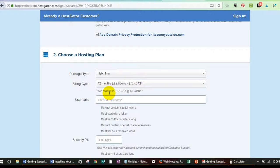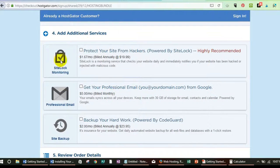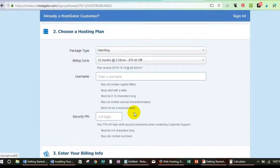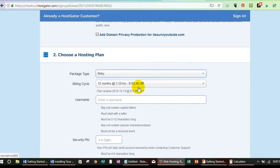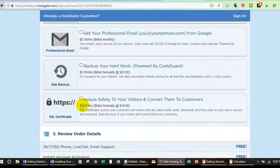So now in order for you to get the security certificate, it is not offered in the Hatchling plan. When you scroll down to the additional services, there's nowhere to add a security certificate. So you'll need to scroll back up and click on the drop down and select the baby plan. Now the baby plan is $3.33 per month. That is an extra about 75 cents, I think. But because of that extra payment, it enables you to get your security certificate.